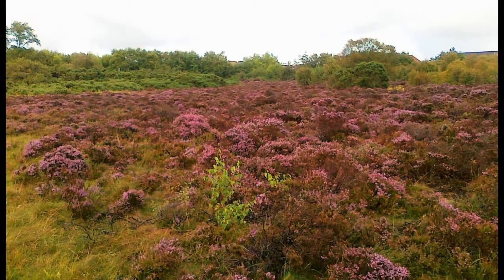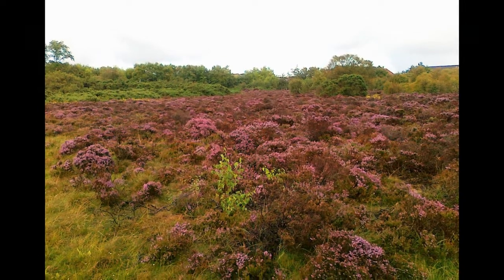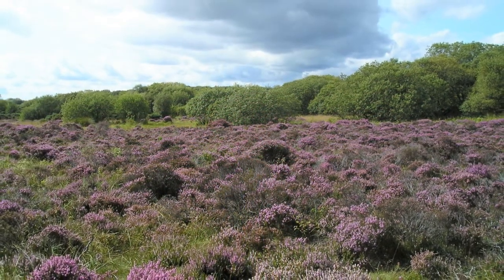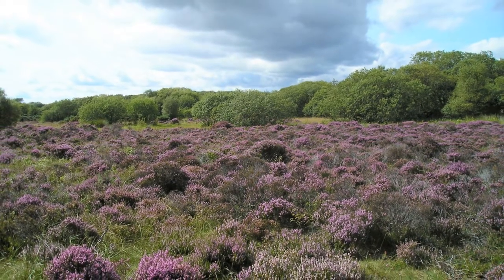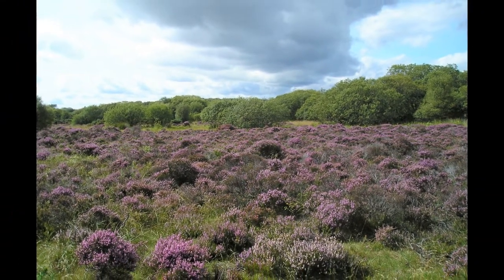Peat-forming sphagnum mosses and wetland specialist plants and dependent animal life can all be lost if allowed to dry out, and it would also result in the release of carbon back into the atmosphere. With a variety of wildlife and habitats to explore on your doorstep, Portlethen Moss is well worth taking care of.